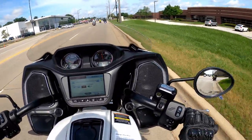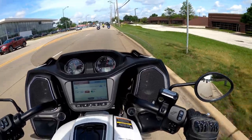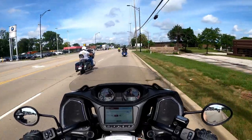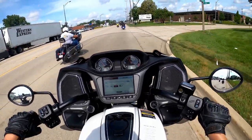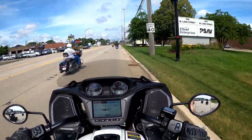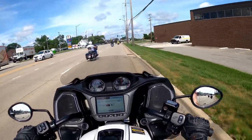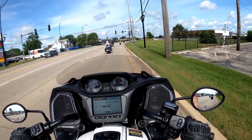Here, let's give another rip. I just spun the rear tire. Holy shit. Oh, that's awesome. All right, so it definitely makes a little more power than my Road Glide does, which, again, very, very expected. The torque is there. Man, it feels like a really good bike.